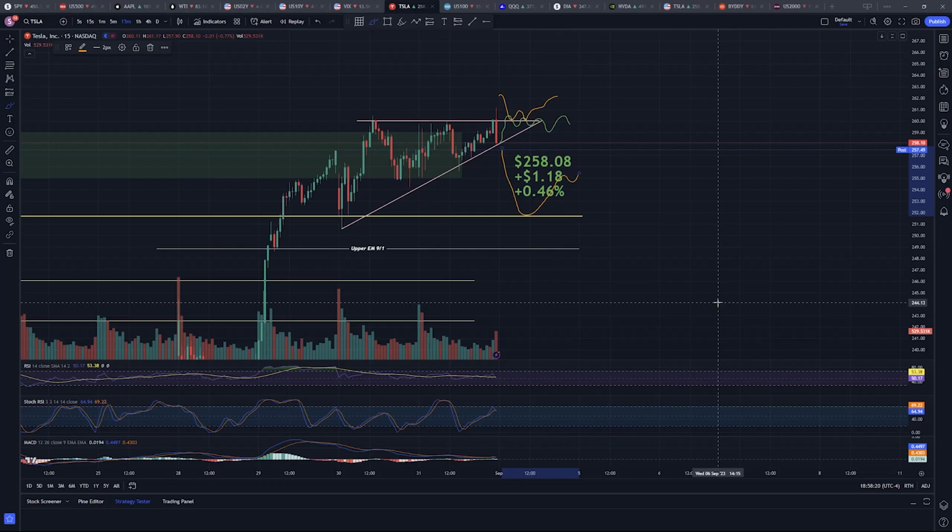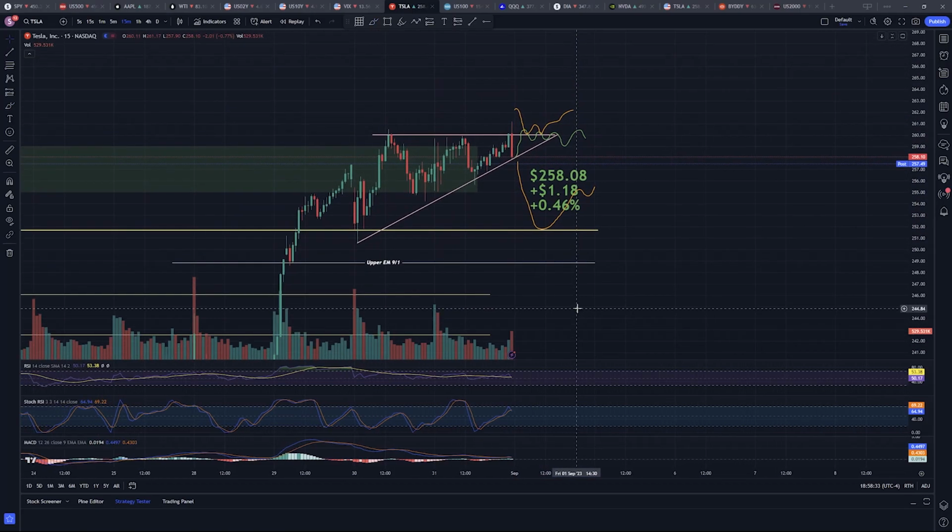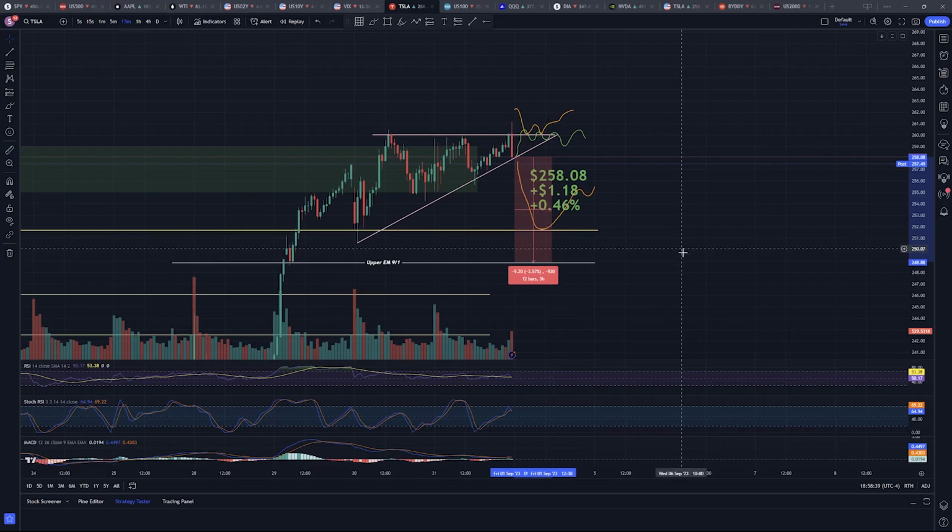So it doesn't pay out the 255 puts. This is the upper EM. So the market factored in a 4% move for this week, and we're well above a 4% move, obviously, right? Can it get back to the upper EM? That would be a tall task, I think, but I guess not. That move down would be 3.5%.